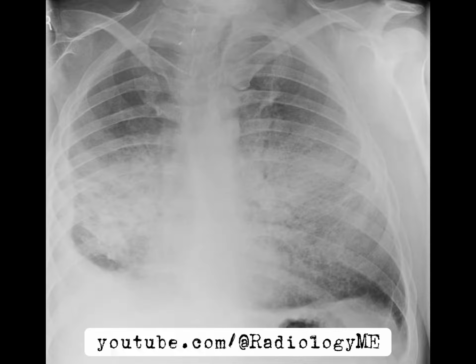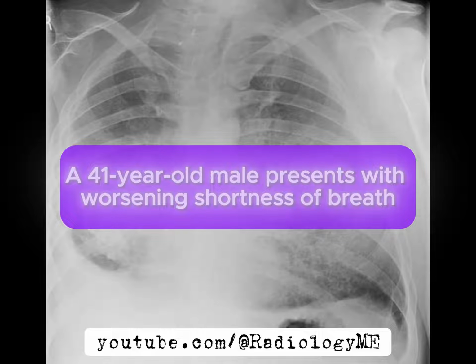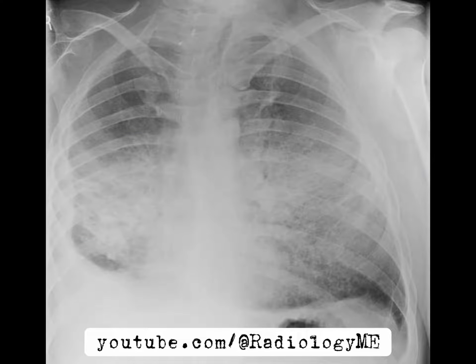Okay, so picture this. A 41-year-old guy comes into the clinic, and he's struggling with worsening shortness of breath. Not fun, right? I mean, we've all been there with a little shortness of breath after, say, walking up a couple of flights of stairs. But this is something else entirely. This guy's symptoms are persistent and getting worse, which immediately makes me think, okay, something bigger is happening here.